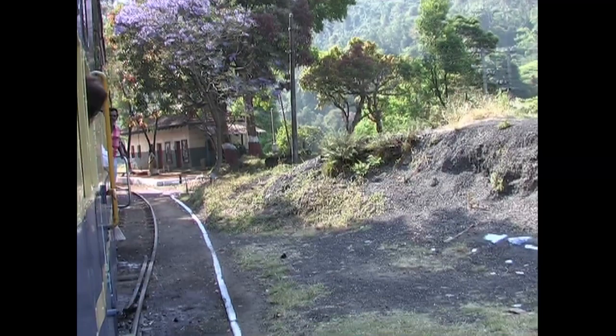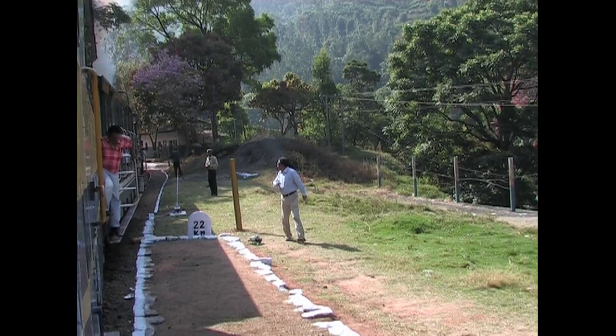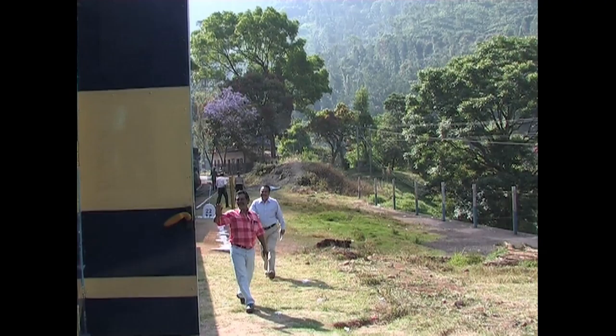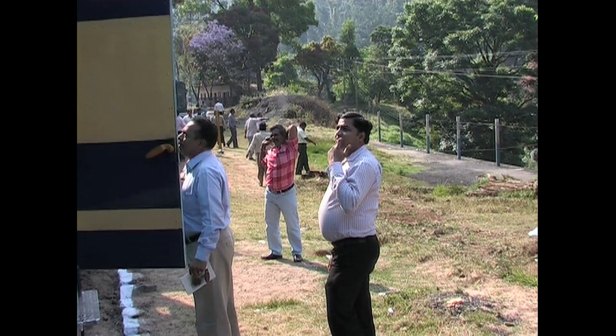We have now reached Runnymede station, and the gentleman in the foreground in the light coloured shirt is called Mr. Natarajan, who is a real enthusiast for this line and is managing trustee of the Heritage Steam Chariot Trust, which is looking to increase the profile of the line and to see it in the context of both trade and tourism. He was a real enthusiast and was our guest at dinner that evening.